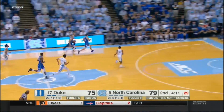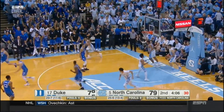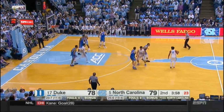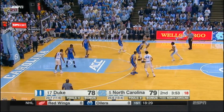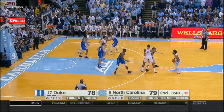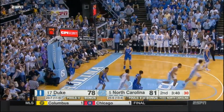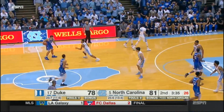Tatum with a rebound in traffic. Numbers for Duke. Kennard. Allen. 3 from the corner, and they're back within 1. Boy, how fast was that? And a great outlet by Jason Tatum to get it to Kennard. What an answer. A switch here. Tatum now on Barry. Jefferson now on Barry. Got to drive this. He does. And he gets all the way to the glass. Carolina by 3. Great job by North Carolina to take advantage of the switch.